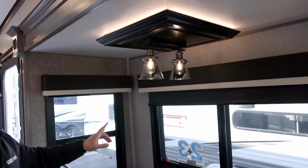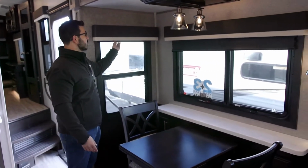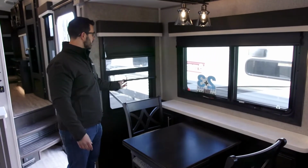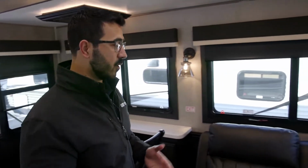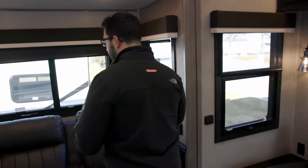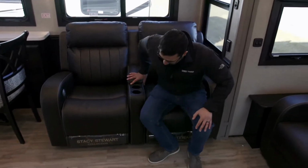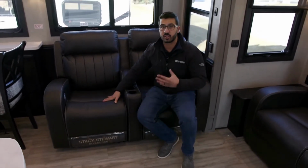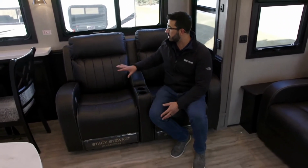Now, one of the other things you will notice that is different between the North Point and the Pinnacle is the shades. Because, sure, you still have your nighttime shades, the blackout shades, but you also get day shades. And as you would expect, both of those are going to be roller style. Moving a little bit further is the dual theater seating, and this is right across from the TV. Now, extremely comfortable. You can see here, Stacy Stewart. This is actually named after the Jayco designer, in honor of her, and she does a wonderful job.